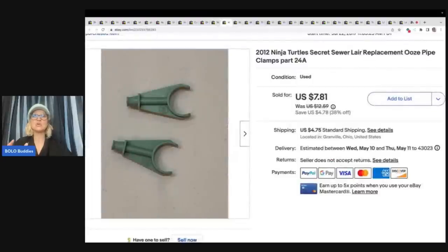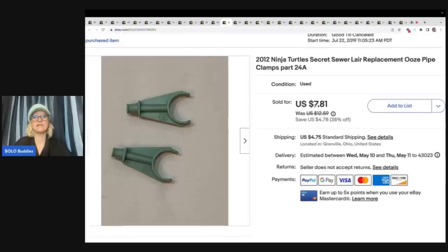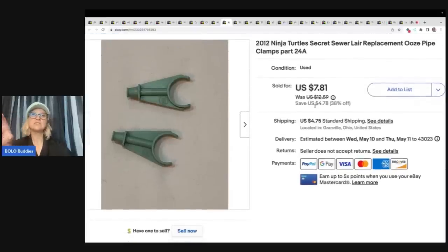These are Ninja Turtle sewer replacement pipe clamps, listed since 2019. I remember I put this turtle set together. It was incomplete, so I took it apart and I parted every piece out. It was a lot of work. But I will tell you, I made more money selling it that way, but these items have been listed since 2019. Some of them flew out of my store. I will tell you, I don't have very many left. This is kind of an odd piece. Some of the other pieces sold quickly.